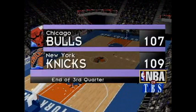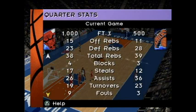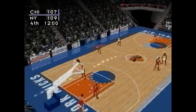After the third quarter, the Knicks are beating the Bulls 109-107. Let's compare the team's performance to this point. We're ready now for the start of the fourth quarter.